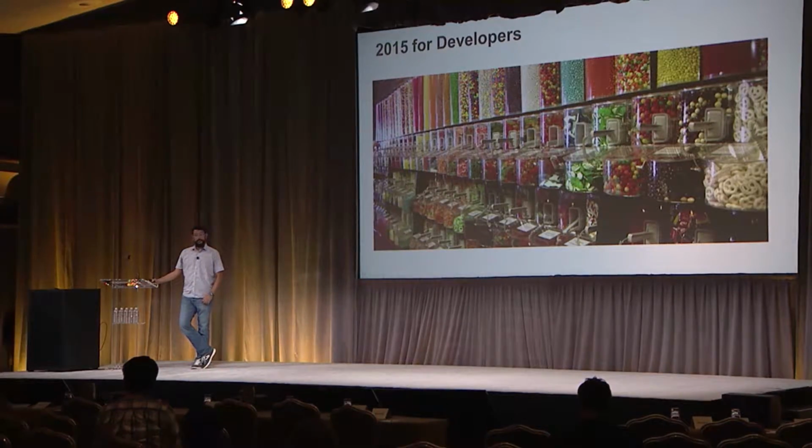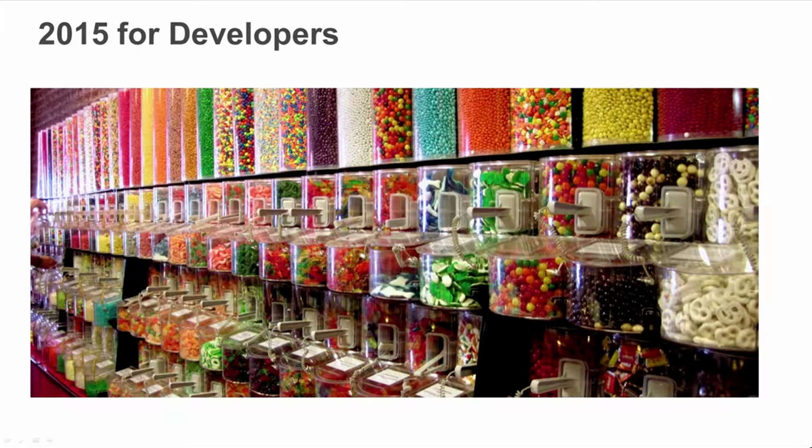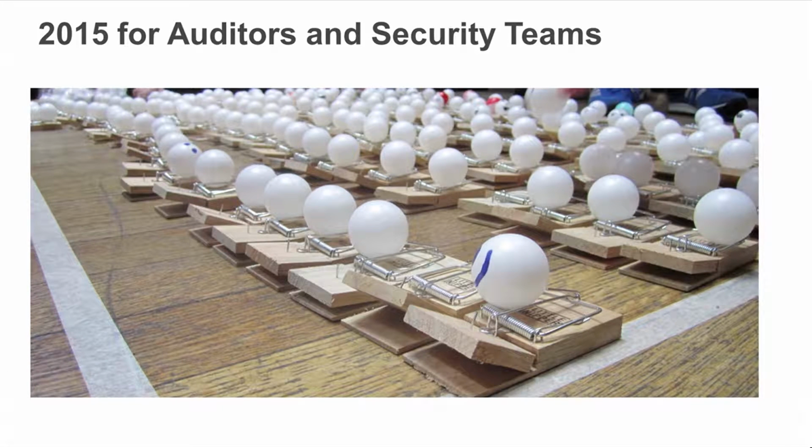So when I think of 2015 for developers, it's kind of like a kid in a candy store, right? You have all these new languages, all these new frameworks, really optimized for getting ideas out of your brain and into production as quickly as possible. And the same year, but for a different audience, auditors and security teams, it's kind of like walking into a room with a bunch of mouse traps all over. Every step is fraught with peril. Something is going to go wrong. The pessimists in the room will probably say that's every year for security people. That's how we always think.